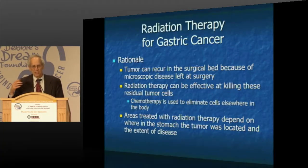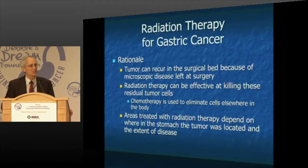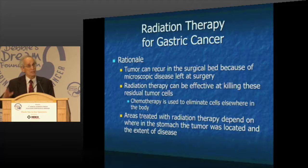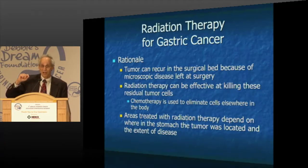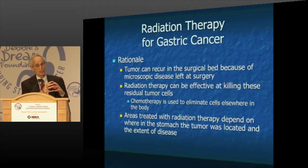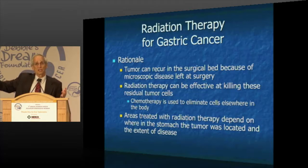So let's talk a little bit more specifically about radiation therapy and gastric cancer. The rationale for using radiation therapy is that tumor can recur in the surgical bed because of microscopic disease left at the time of surgery. Sometimes gross disease, but usually it's not gross disease. It's not something you can see, but it's something where you know there's risk of disease. And sometimes the pathologist will tell you that there's something left behind, even though the surgeon thought everything was hunky-dory. Radiation is aimed at the area where the tumor was originally, whereas chemotherapy is something that is more broadly attacking tumor cells throughout the body. But we need to understand exactly what those areas are.